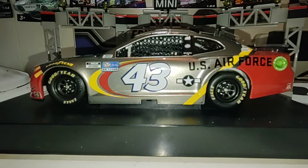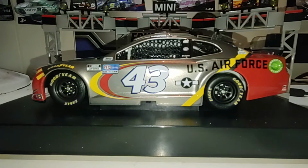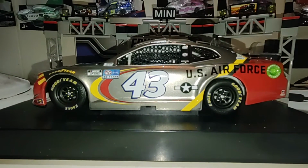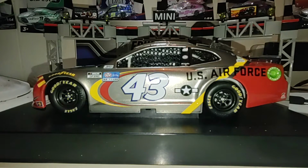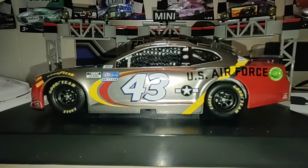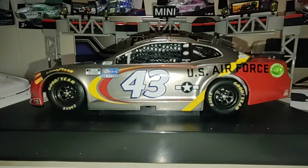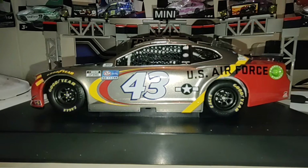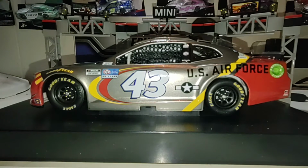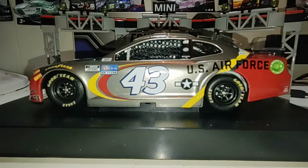Now this is one of the unreleased schemes. Well, actually, not unreleased schemes. Basically, it's an unreleased finish. This is the Erik Jones U.S. Air Force Chevrolet Camaro. I believe this is the Red Tails coloring scheme. Correct me if I'm wrong. From the Second World War, you know, the Tuskegee Airmen.